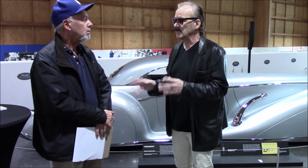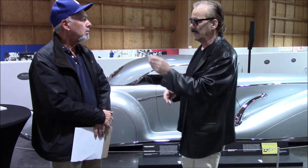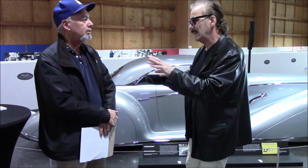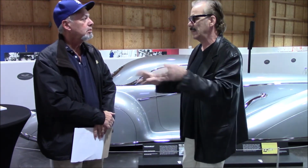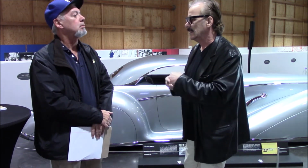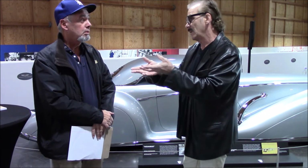And I'll tell him, well, this is what I want to do. Say the Lincoln Zephyr. He didn't do a rendering of this, but I stand back and look at the stock profile of the car and see how we can enhance the lines. How can we make it look killer and cooler without destroying what Detroit gave us?